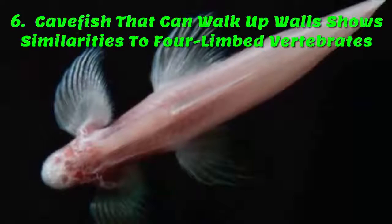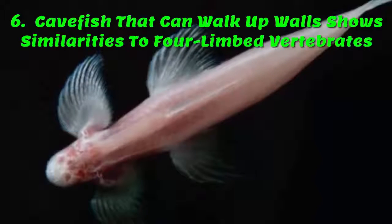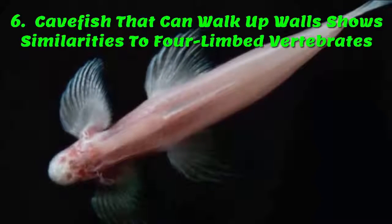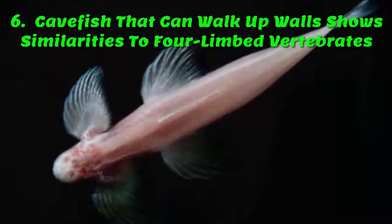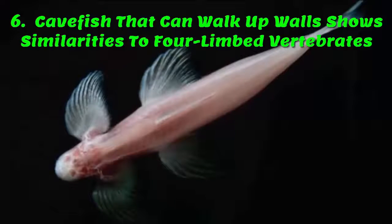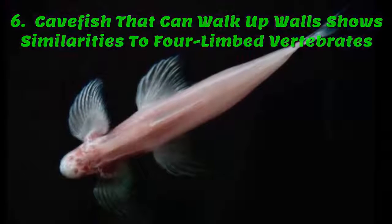This is a huge discovery in terms of evolutionary adaptation because it can help scientists to better understand how land-dwelling tetrapods evolved from prehistoric fish. The difference between the cavefish and other fish species that can move on land is its gait, which amounts to a robust pelvic girdle when climbing.